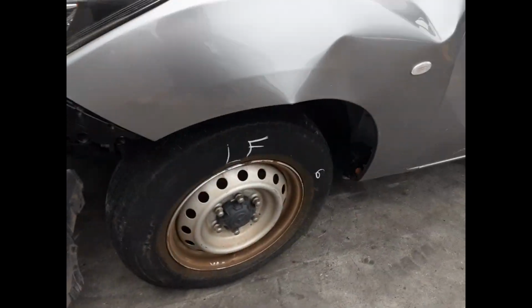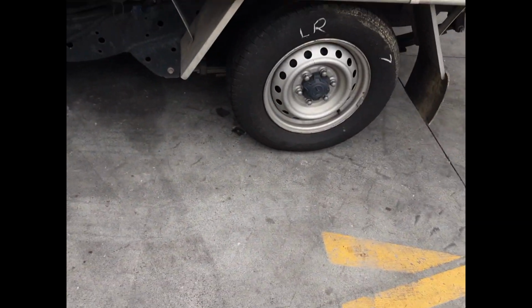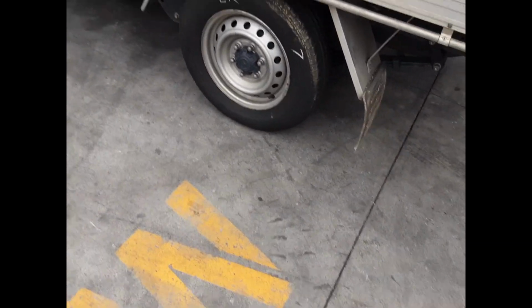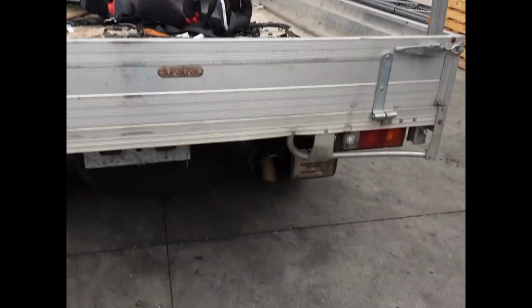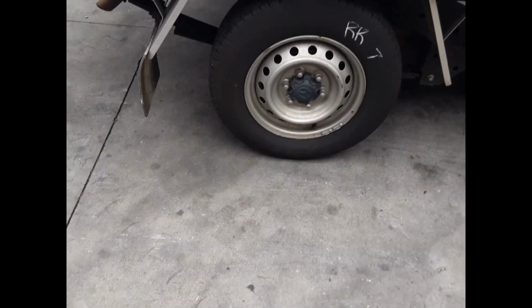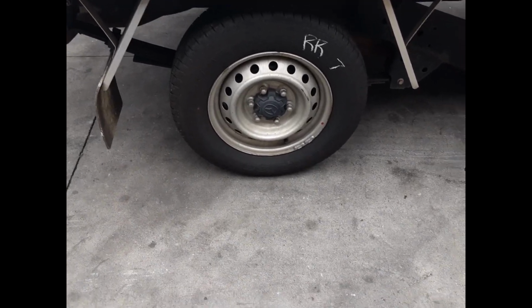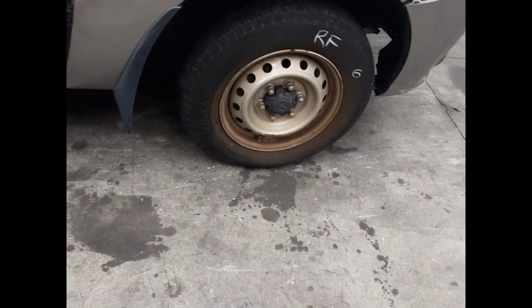We're at the left front 16-inch steel rim with a good tyre, left power door mirror, left rear 16-inch steel rim with a good tyre. Duratray alloy tray with all bolts and brackets, and rear ladder rack does have damage to the right hand tail light guard. Right rear 16-inch factory alloy steel rim with a good tyre. Right power door mirror and a right front 16-inch steel rim with a good tyre.